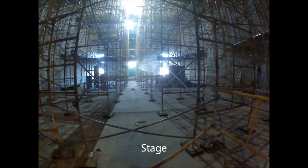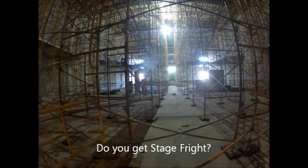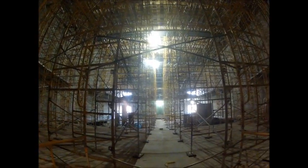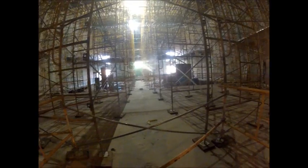I'm going to go to the front of the stage real quick. Now here you're standing on the stage and looking out toward the seating area and the balcony up above and the lower seating. So this is a view from the very back of the stage here. Stage lips out there about another 30-40 feet.